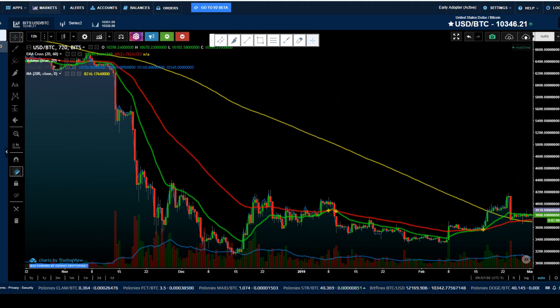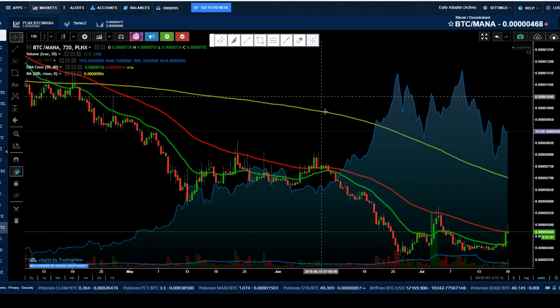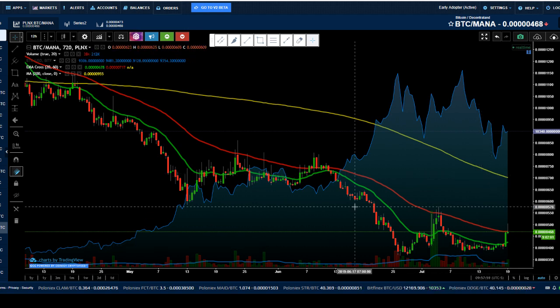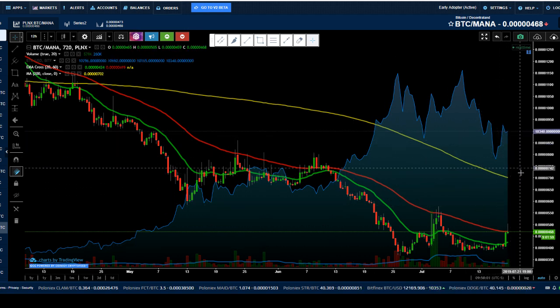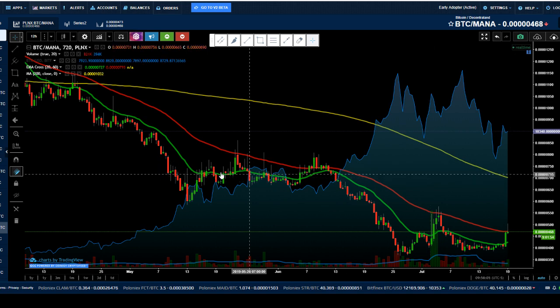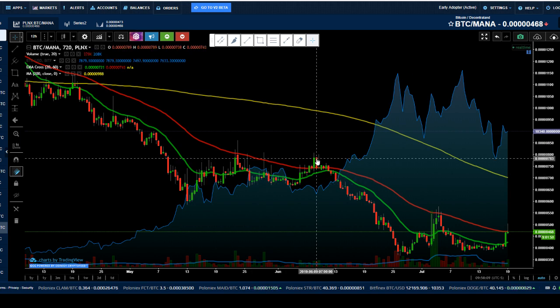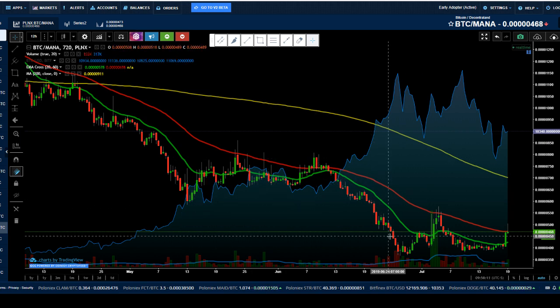You can see this pattern here. It's kind of similar to what we're seeing right now in Mana, making a potential 1, 2, 3 bottom formation. And if Bitcoin does break down from here and go lower, I anticipate the alts are going to be going up. If it goes higher, we're going to see something in these patterns similar to what we saw here, a potential bottom formation that eased off and faded away as Bitcoin went up more.